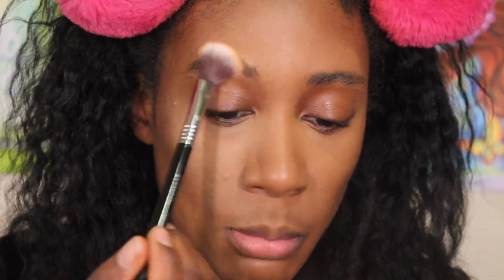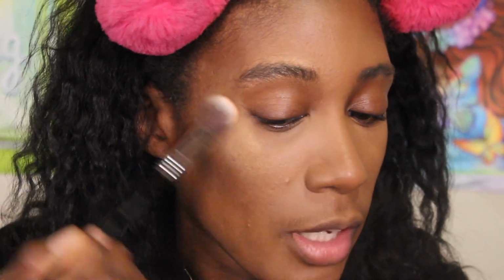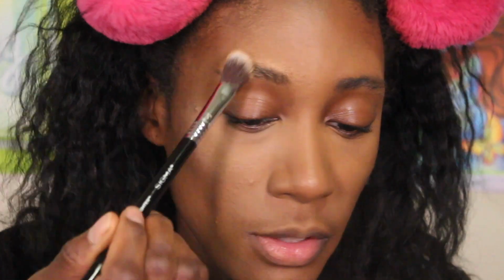Now I probably should put on the cream blush before this, but now I'm questioning if we should use the cream blush in here or not, because I feel like it might not go with the eyes. So I think I'm gonna put the eyes on first and then see how I feel about it.